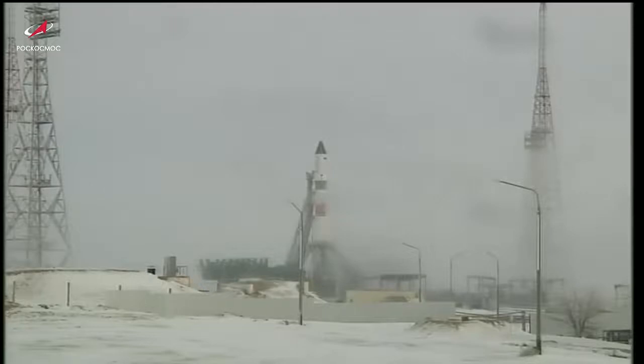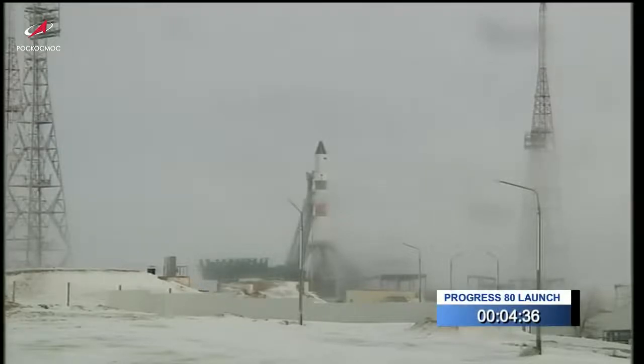Coming up on 4.5 minutes from launch, and controllers back at the blockhouse in Baikonur are reporting a purge of nitrogen for the first stage. So the fuel lines and other elements of the rocket engines are purged with nitrogen to proof them by removing vapors of fuel and oxidizer.